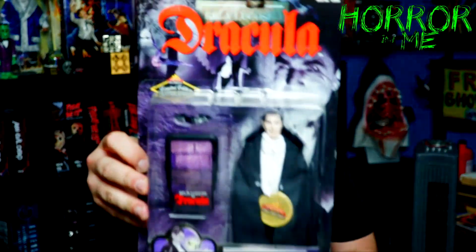All right, so my number 10 pick for cheapest possible pickup was this. I got a lot about 6 months ago on eBay of Dracula figures. Let me just pick them up here. And it was $20. I couldn't believe it, 20 bucks. And one of the figures we picked up was this Bela Lugosi Dracula figure.